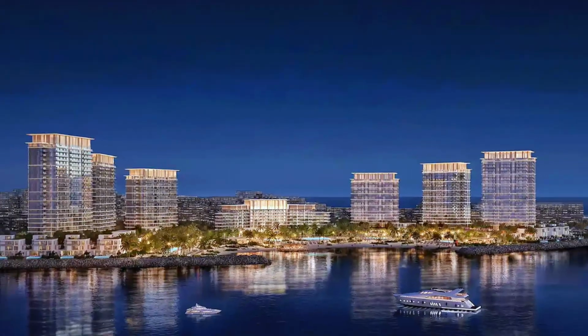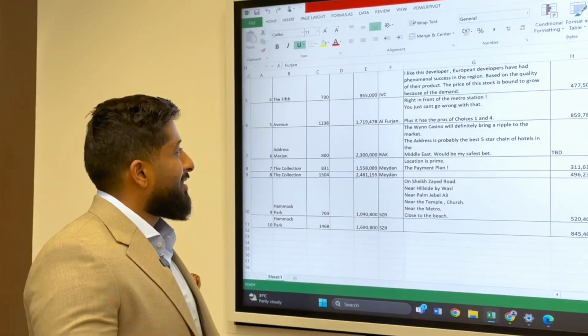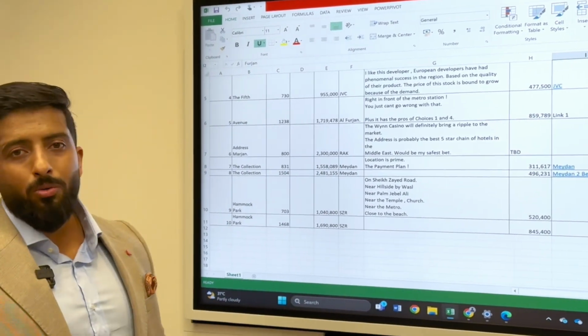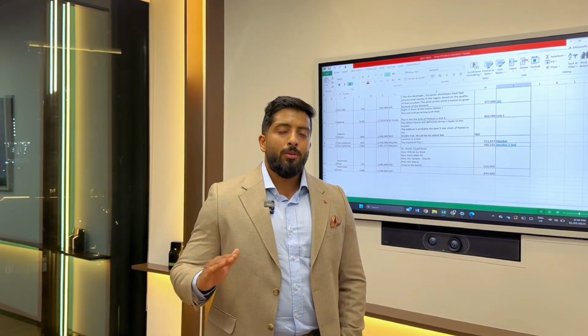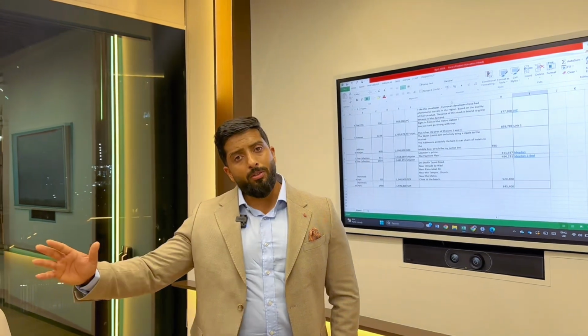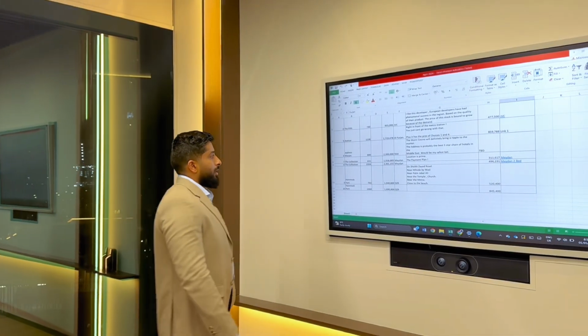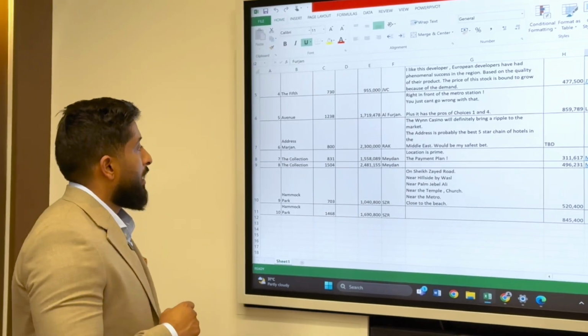Address Marjan, 800 square foot, 2.3 million. It's to be discussed. This is something I'll have to have a one-on-one discussion about. I would like to discuss the pros and cons of Marjan Island. I don't want to speak anything very controversial, but I like to keep my facts very straight when it comes to Marjan Island because it's not Dubai, it's Ras Al Khaimah. It's a whole different subject. But again, Address in itself is a very interesting product.